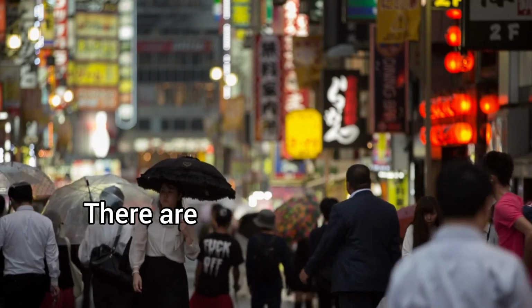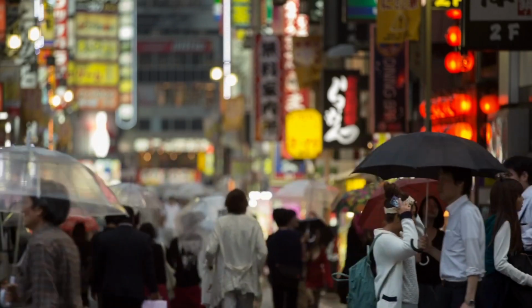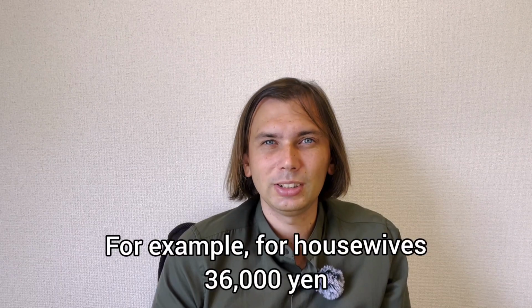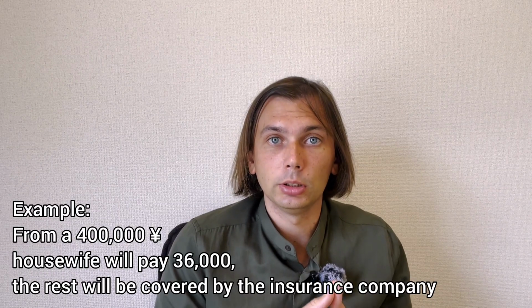How the bill is paid. There are different categories of people who are billed. That is, different categories of people are billed differently for the same operation. The first is people who are almost tax exempt. They pay the bare minimum. For example, housewives and so on. They have a maximum payment of 36,000 yen. So for example, if a hospital bills 400,000 yen, the housewife pays 36,000 yen and the rest is covered by the insurance company.